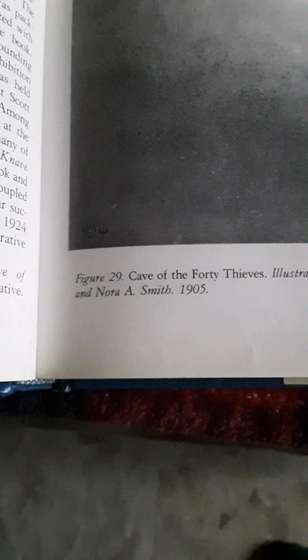Cave of the 40 Thieves, illustration for Collier's, November 3rd, 1906, and for the Arabian Nights, edited by Kate D. Wiggin and Nora A. Smith, 1905. Figure 30, the history of Prince Khadadad and his brothers, illustration for Collier's, September 1, 1906, and for the Arabian Nights, edited by Kate D. Wiggin and Nora A. Smith, 1906.